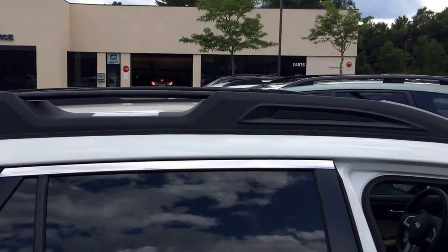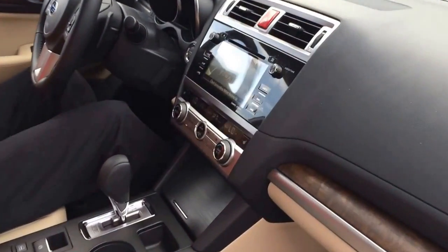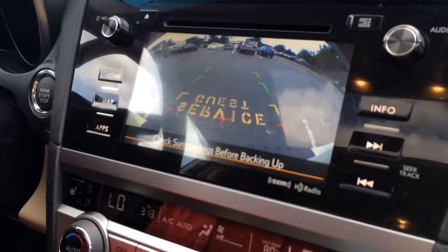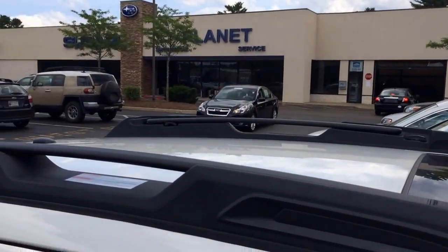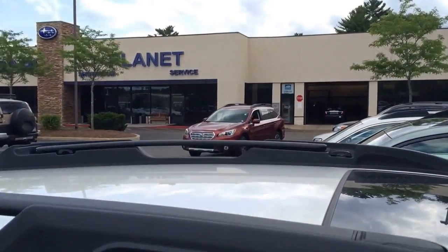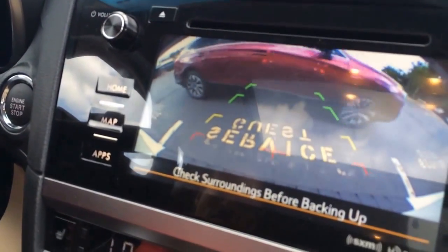parking lot, we want to show you Subaru's new cross-traffic alert system. It's going to give us a warning in the backup camera area to indicate that a car is coming. So we've got a car coming by right now, and you can see we're getting a beep and an indication visually. Here comes another one. You can hear it beeping, and then you see that car drive by.